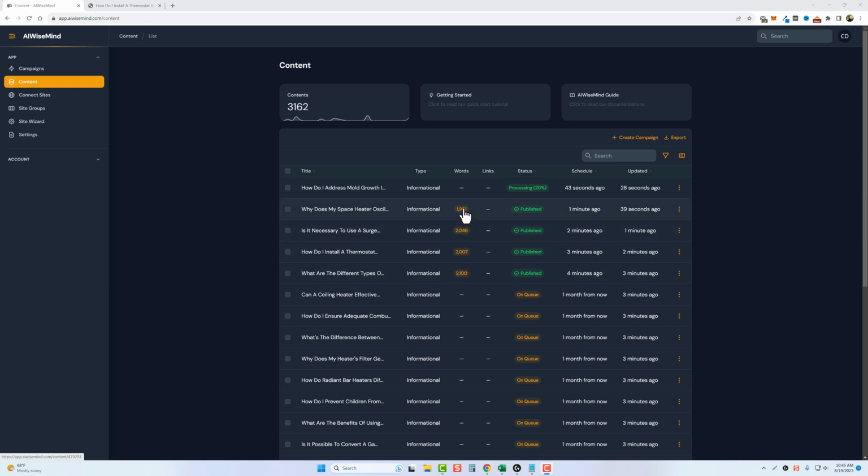Word count is not guaranteed. Sometimes when we use AI technology, it's not 100% accurate. You may get 1,500 words, you may get 1,200 words, but it seems to be, especially with informational type posts, they stay close to around 2,000 words.